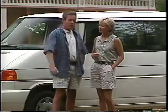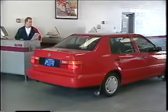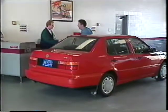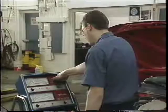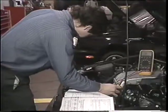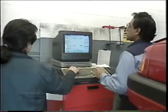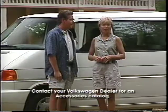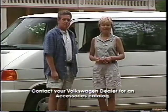Mike, you know what else is great about owning a new Eurovan? No, Kelly, what's that? It's your Volkswagen dealer who wants to make sure your ownership experience is a satisfying one. With service appointments, a comprehensive history of your vehicle's maintenance and repairs, and factory-trained technicians who are Volkswagen experts, your dealer will provide the best in all-around care for your Eurovan. And if you want to personalize your vehicle, your dealer has available a wide selection of parts and accessories.